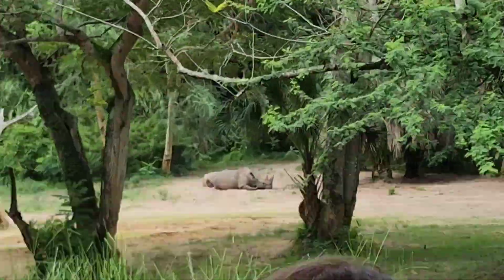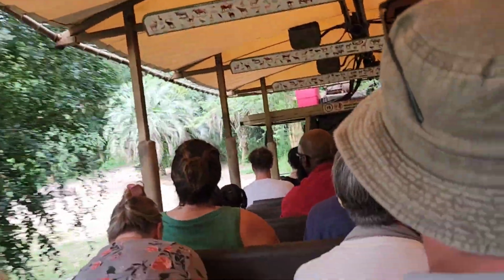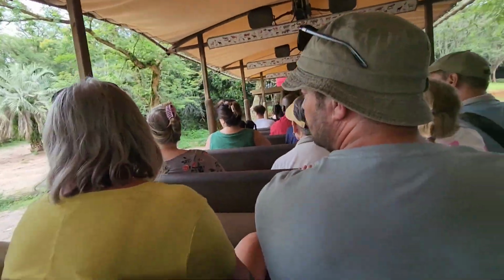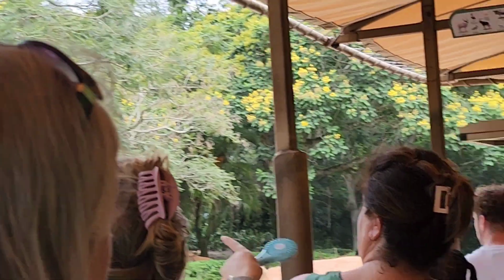Hans Dutch dialect. They say white, spelled W-I-T. Now translated, that is wide because of their wide lips. 60 to 70 miles an hour. Now they're able to run this fast because they have claws that do not retract. So kind of like how we have cleats to run faster, they have those claws.